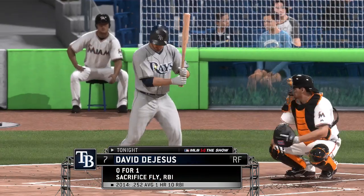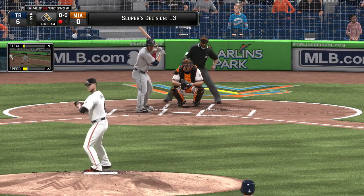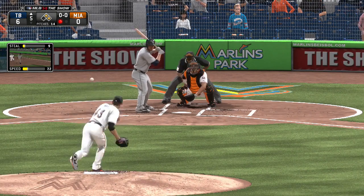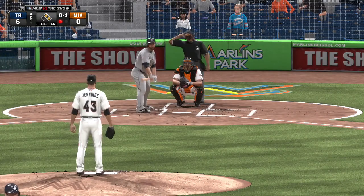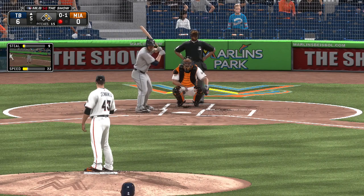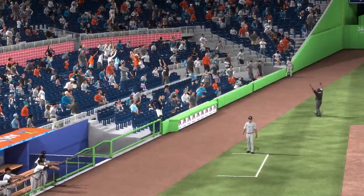David DeJesus will have another go. He struck out looking his last time. First pitch coming. Watches a fastball right there for strike one. And now the Marlins bullpen will swing into action as a lefty and a right-hander start to get loose. And this is drifting foul back into the stands.